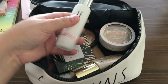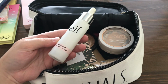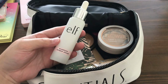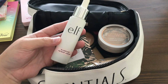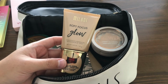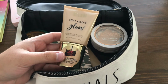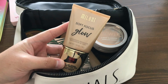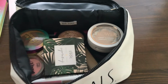I also pulled out my e.l.f. Blurring Primer Serum. I have to say, I so far don't really like this. I ordered it a while back, and I thought maybe it would be like a dupe for the Farsali Skin Tune Blur or something like that, but I'm not really liking it. So I want to try it again. And I also pulled out my Milani Soft Focus Glow Complexion Enhancer. I have really been eyeing that Charlotte Tilbury Hollywood Flawless Filter so much. And so I'm hoping that by using this Milani one, it'll kind of calm that urge for me. So I'm going to be using this one as well.